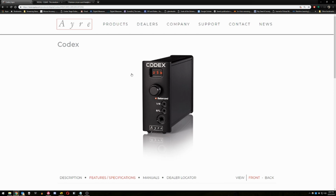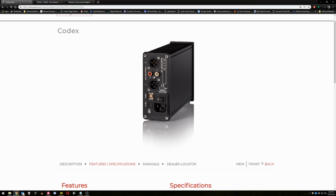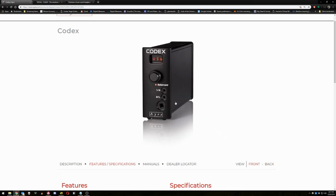I wanted to talk about this a little bit because I haven't seen anybody talk about the Ayre Codex. The Codex is a combined DAC amp, retails for $1,600, $1,700, $1,800 depending on the price you're able to negotiate. And I tell you, I was really impressed at that price range. It sounded really good.